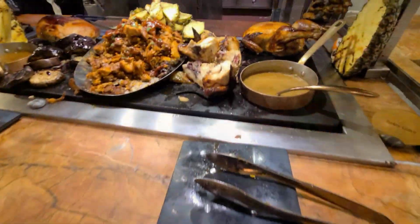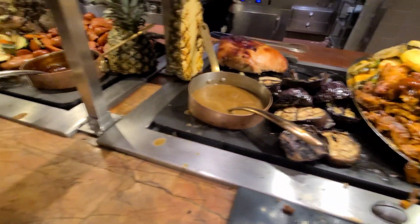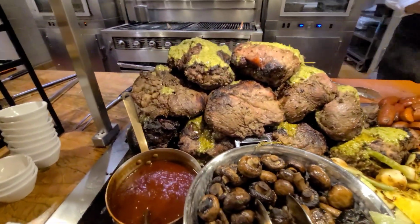They didn't have any other kind of pork ribs like spare ribs or baby back ribs, which I've seen at a lot of other buffets, but I guess you can't complain too much here. That's a big stack of filet mignon that they carved up there.